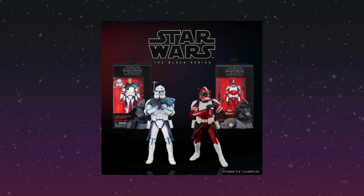And over on the Hasbro Star Wars side of things, it turns out that they did a re-release of two of the Black Series figures that people were very excited for. It was rumored these were coming out, and now we have official pre-orders for them on Hasbro Pulse, Big Bad Toys, Entertainment Earth. It is Star Wars The Black Series Captain Rex and Commander Fox.